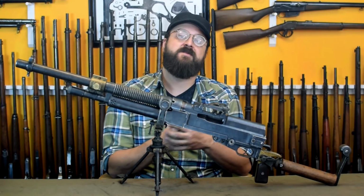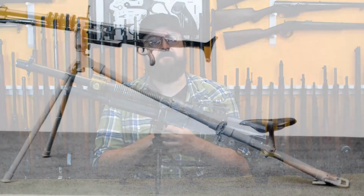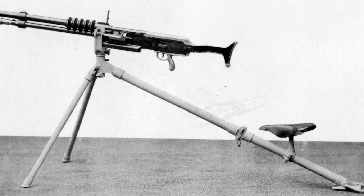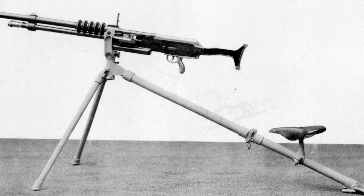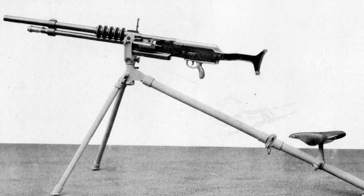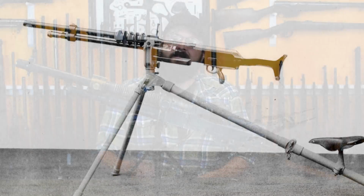Benet and Merci went to work on a military-ready design, and the result was the Hotchkiss Model 1896. This went through incremental changes all the way up until 1914, but overall the majority of the gun remained the same: big, heavy, and reliable. Alright, that has us all caught up from last time.